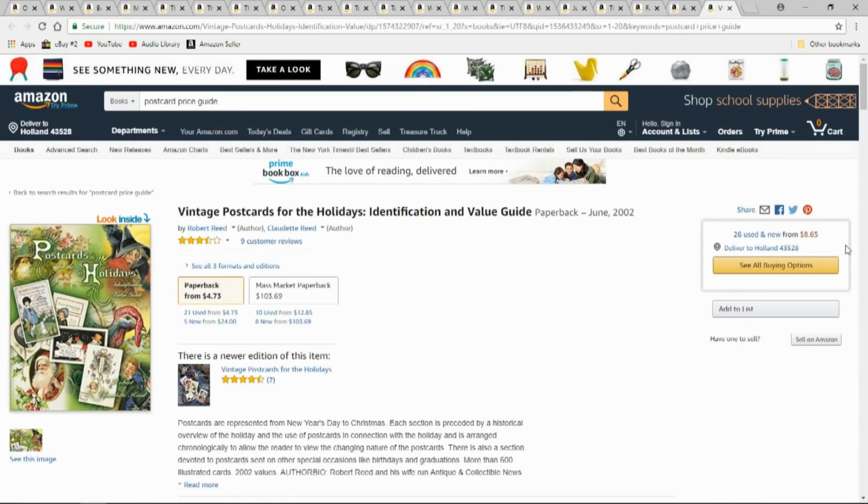This is holiday postcards. It's by Robert Reed as well. Again, these are just specialized, and most of the other books cover it. The prices in here are so out of whack they wouldn't mean much at all. You're better off not buying the specialized ones for prices, or even for most things. You should just look online on eBay or on the postcard site, which, again, I'll give you in a future video here.